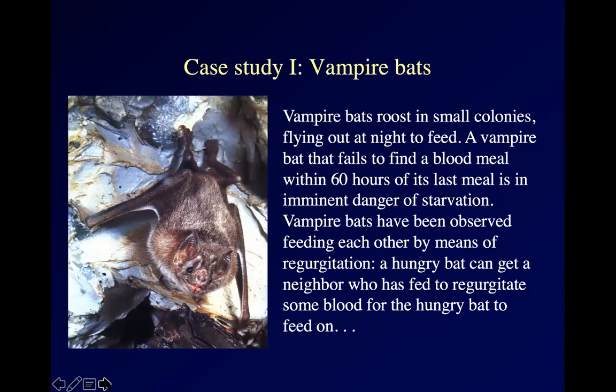So, moving away from humans, let's look at another famous case of this. This is vampire bats. Vampire bats are native to Central America, and they fly out at night looking for livestock or humans and cut into their skin with very sharp teeth that they've got and lap up the blood. They don't suck the way that vampires supposedly do. They have to make an incision and then lick the blood up. And then they'll fly back to their cave and sleep there during the day.